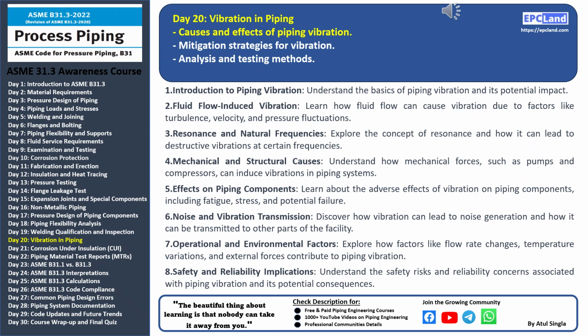Hello, everyone. In today's session, we'll be delving into an important topic: causes and effects of piping vibration. It's crucial to understand this concept as it can have a significant impact on the integrity of our piping systems. Introduction to piping vibration. Let's start by getting a grasp of what piping vibration is and why it matters. Essentially, it refers to the movement or oscillation of pipes, which can have various causes and effects.